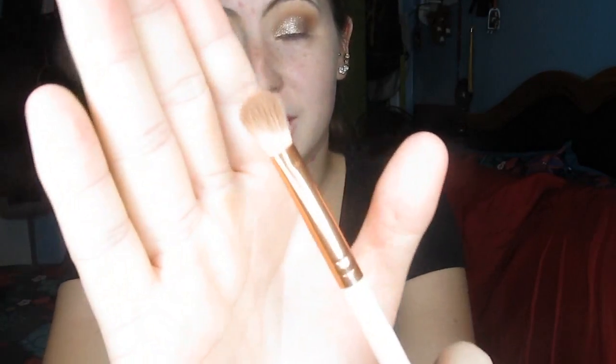Just popped the glitter on my other eye, and I think it looks gorgeous. I'm going to go in with the brush I used in my crease, which is super dirty, and I'm going to use the color I used on my outer corner and just deepen and blend a little bit more.